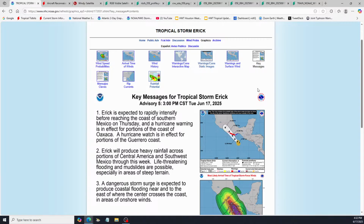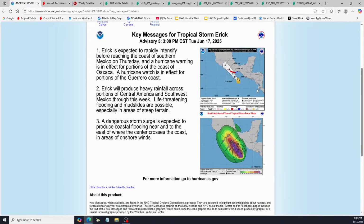Here are the key messages for Tropical Storm Erick. Erick is expected to rapidly intensify. Again, RI, we have talked about this. This is one of the more dangerous, I almost said side effects. One of the most dangerous things that can happen with hurricanes is rapid intensification. We saw that with Hurricane Otis and Hurricane Patricia. Erick is expected to rapidly intensify before reaching the coast of southern Mexico on Thursday, and a hurricane warning is in effect.